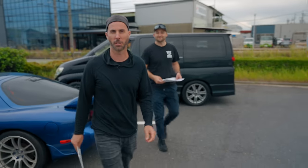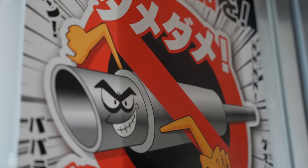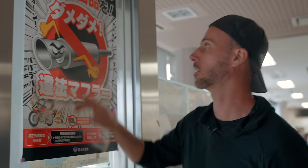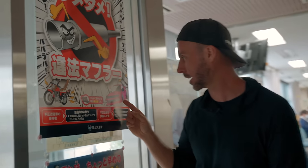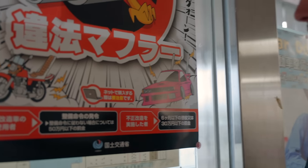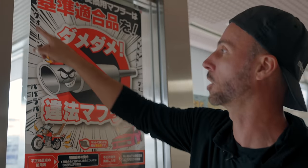So we have arrived at Service New South Wales, Japan edition, to pick up some new plates and get this mad RX-7 registered. There's a poster here that basically says don't have a loud muffler. So it's saying don't have a big canyon exhaust on your car. Down here, it's got what looks like an S12 or an S13, with a little bonnet scoop and two big bozo pipes on the back of it. And of course, a similar style motorbike here, and it is saying don't.